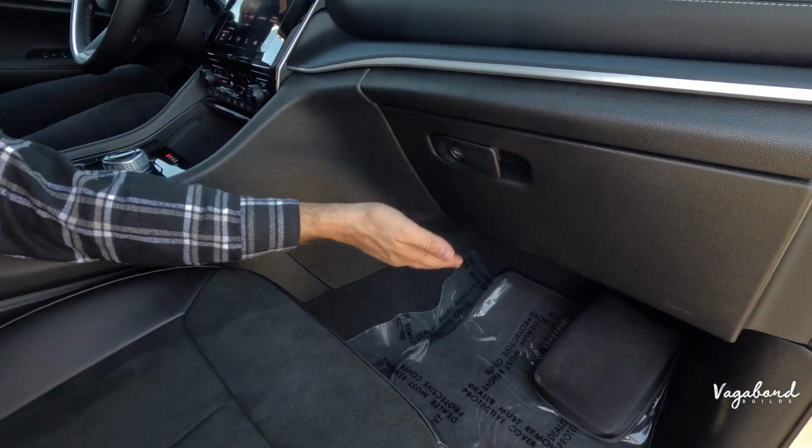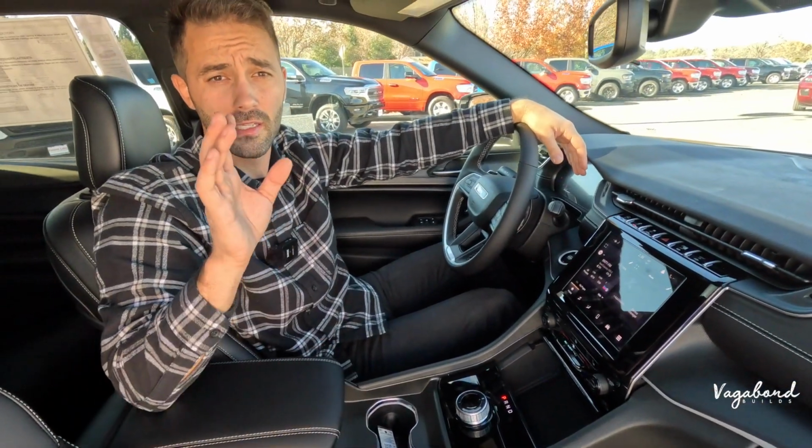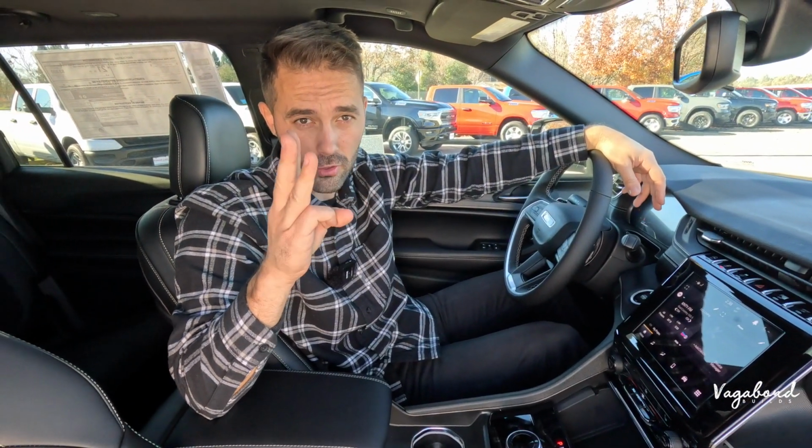Some people ask me, are the glove compartments lockable? Yes, you do get that in the Jeep Grand Cherokee Altitude. Now that we're done with the front row, let's go ahead and talk second and third row.